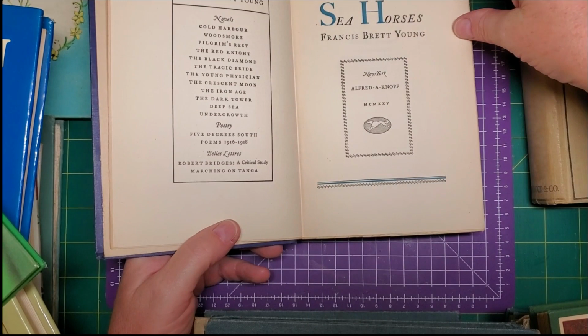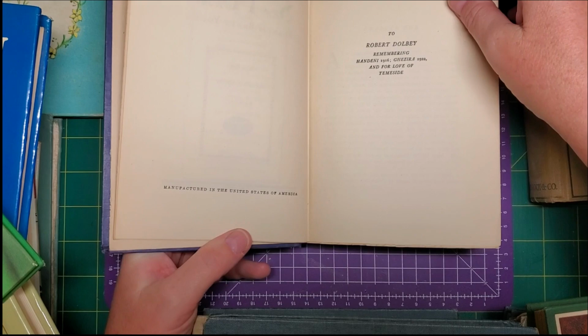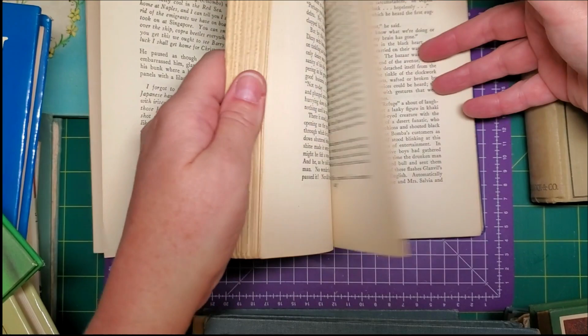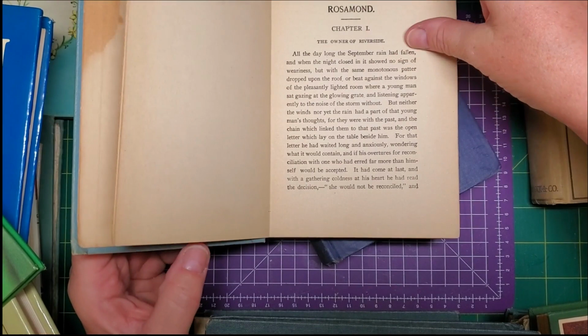Ah, 1925. There it says, 1925. I thought that was a fun cover too. This one's called Rosamond, and it's in excellent condition cover wise. I don't see any dates.